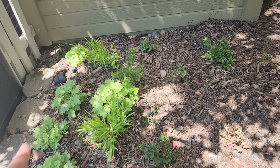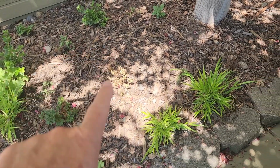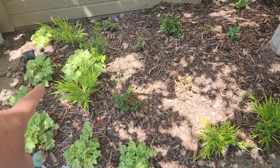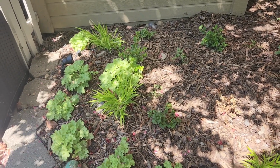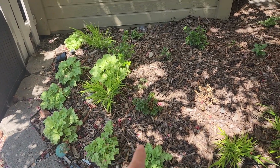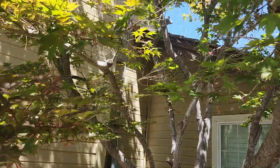And this is actually doing really good. We lost one. You can see one of the azaleas perished, but everyone else is looking really good. These are a little crowded, so in the fall I'll have to move out that heuchera, but everything is nice and bright and green and doing really well.